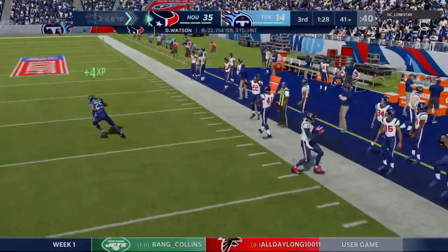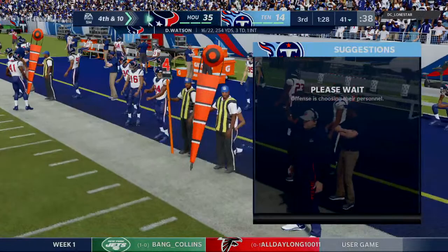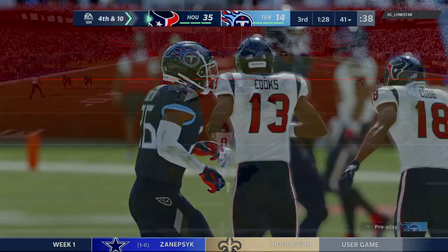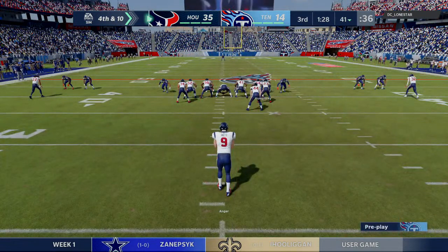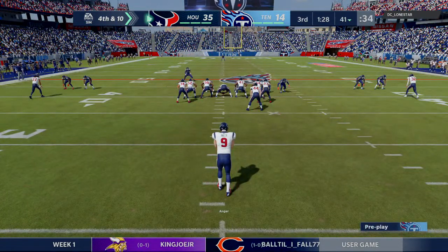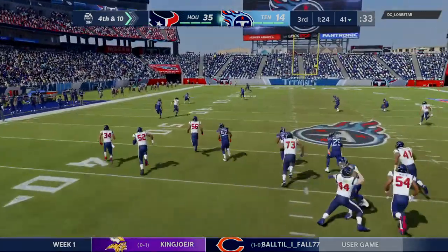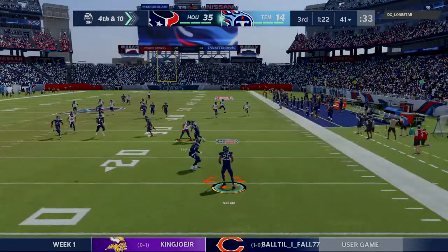To the air yet again, Watson. And almost picked off. I guess the good news for them now, it's 4th down. Has to be a little bit of frustration there. Back-to-back incompletions. Receivers blanketed on both attempts, this time on 3rd down. On to punt now, Anger as he boots this one away.